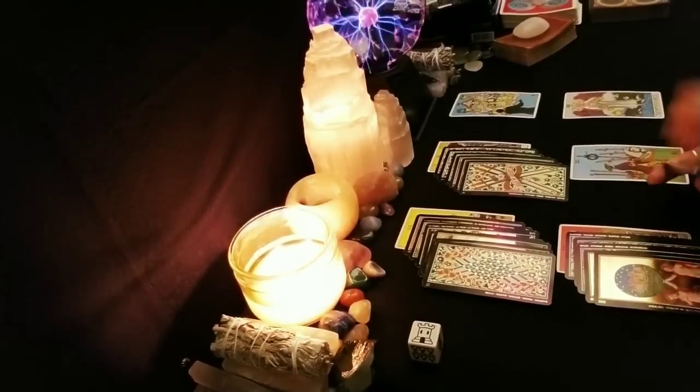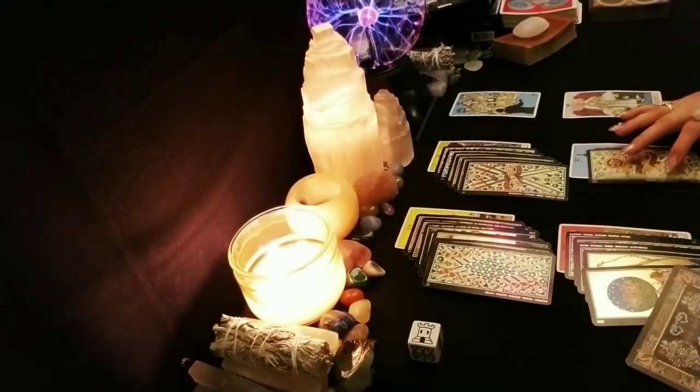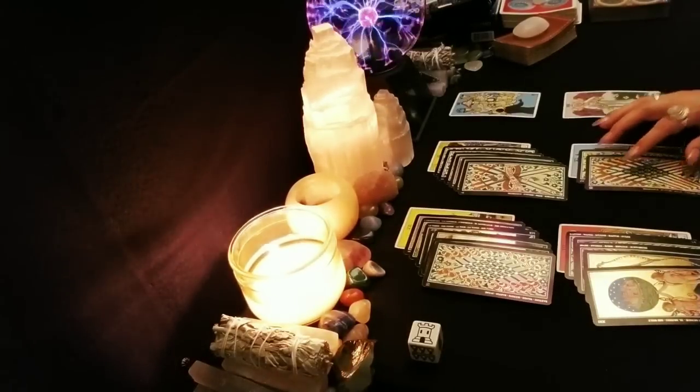Let's do the Six of Wands. Clarify the Six of Wands, please. So we have the Two of Pentacles. Could be something. Some playing is involved. And we got the Ten of Swords, though.